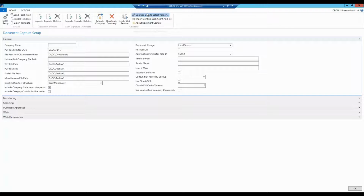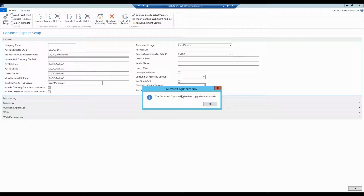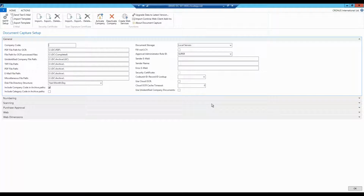The update must finish without errors, and let's see if it does. And there we are. No errors. It's successfully completed. That's nice. Thank you for that. Now we're close to the finish line.